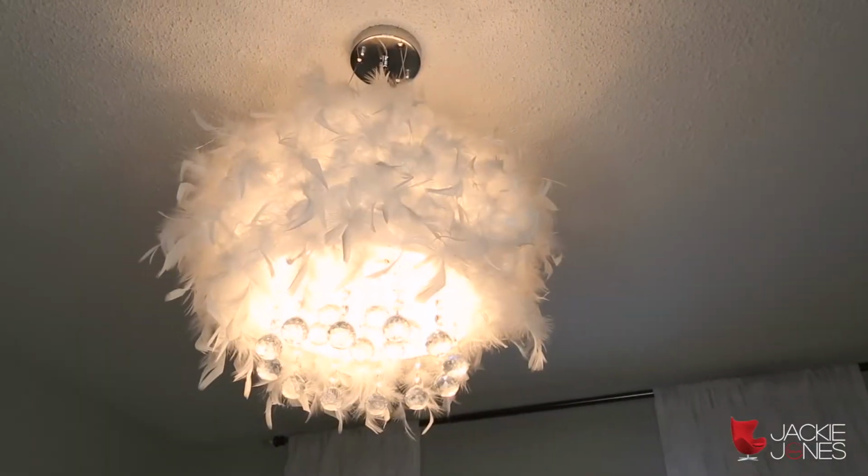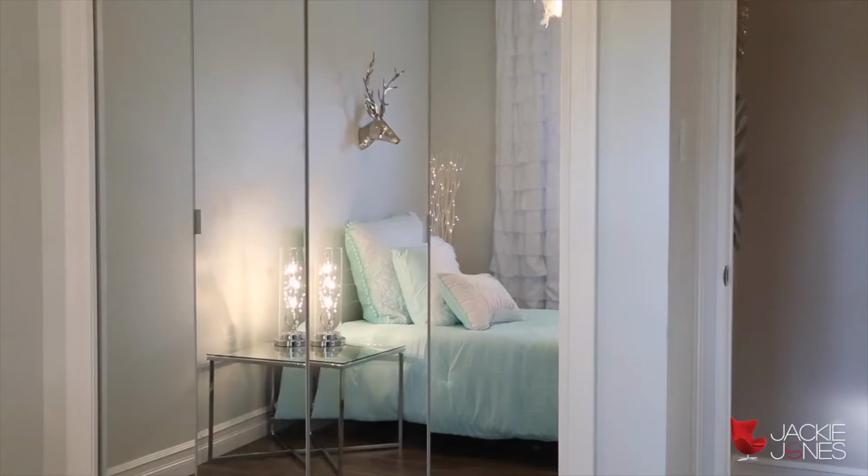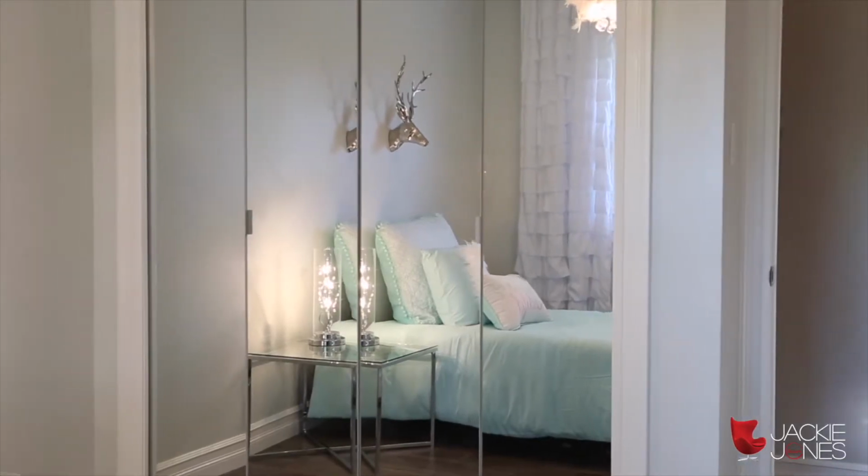One of my favorite lights that I actually purchased is this feather and crystal light. If you love it too, you could find this on a special purchase order at Lowe's.